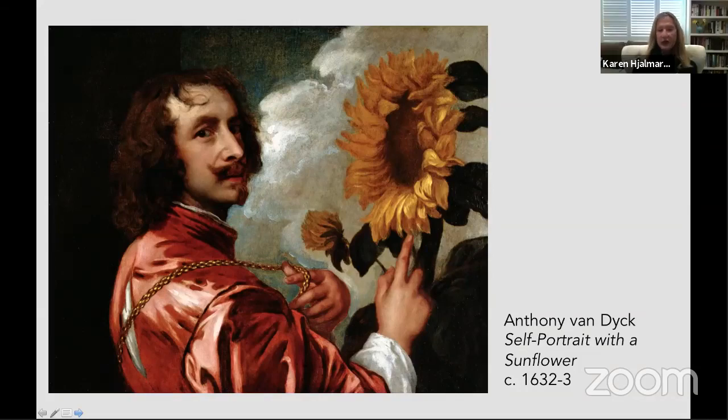Now, which is a kind of a sad commentary, because even though it indicates longevity and beauty and nature, unfortunately, Van Dyck died at about 41. So he did not live a very long time. And so it's ironic that this sunflower, which often indicates longevity in art, really sadly does not express that.